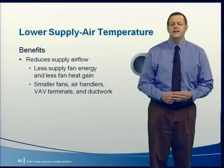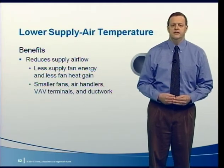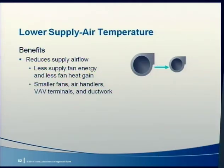Another key ingredient of many high-performance VAV systems, especially chilled water VAV, is low-temperature air. Supplying air at a colder temperature allows the system to deliver a lower airflow rate. This can significantly reduce fan energy use. It can also allow fans, air handlers, and VAV terminals to be downsized, which reduces installed cost. Sometimes ductwork is downsized also, which further reduces installed cost.